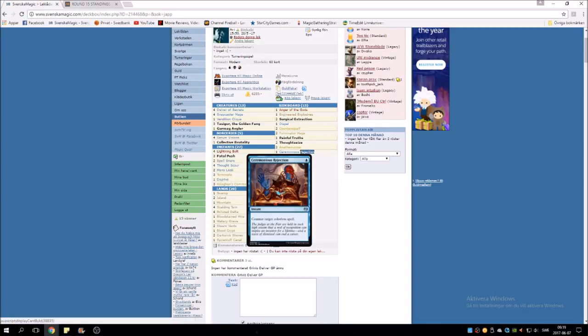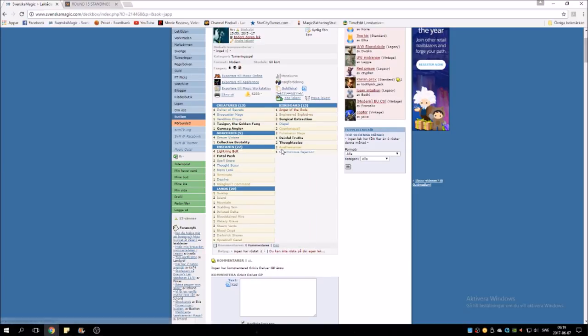I added a Ceremonious Rejection instead of... I don't even remember, but I think it was a flex slot that I didn't use, so I brought it in. And I ended up switching the two Spell Pierces for two Spell Snares, and as I stated before, they were equally good, with Spell Snare being a bit better in the late game. So this is what I ended up playing.